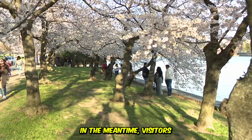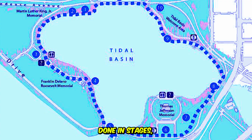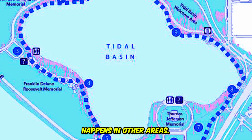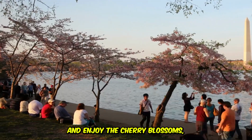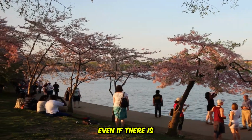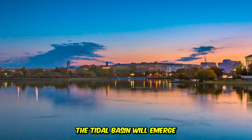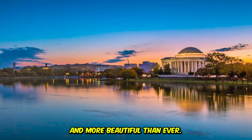In the meantime, visitors won't be completely shut out. The project is being done in stages, which means that parts of the basin will remain open while construction happens in other areas. You'll still be able to visit, take in the sights, and enjoy the cherry blossoms, even if there's a bit of scaffolding in the background. By 2026, the tidal basin will emerge from its transformation stronger, more resilient, and more beautiful than ever.